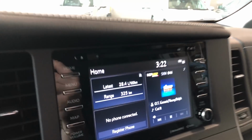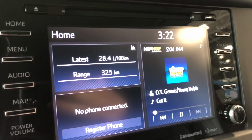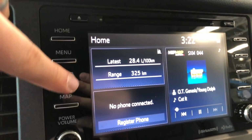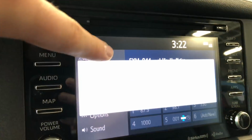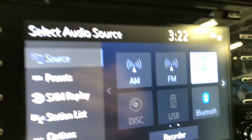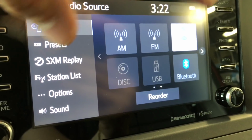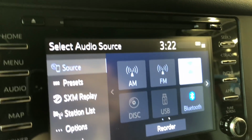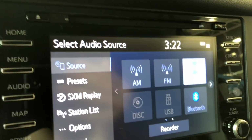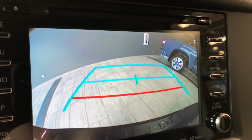If we move onto our screen here, right now we are on the home screen. Here it displays any audio that's playing through any device that's connected. If we go ahead and press audio and go to source, that'll take you to your sources. Of course, you have your standard AM and FM options. You also have a choice between USB, CD, and a Bluetooth device. If we go into reverse, you got that nice backup camera as well, giving you those guidelines.